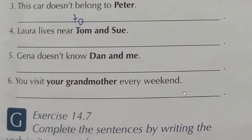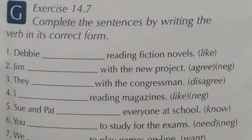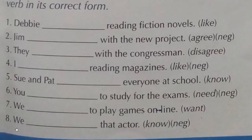Okay, you have to replace the correct object pronoun. And finally, on the color book part, exercise 14.7. Complete the sentences by writing the verbs in its correct form. So you have 8 sentences, and the idea is you have to write, is it affirmative or negative? For example, we have Debbie like, but Debbie is third person. Debbie likes reading fiction novels. Number 2, Jim agree, but it's negative. Jim doesn't agree with the new project.